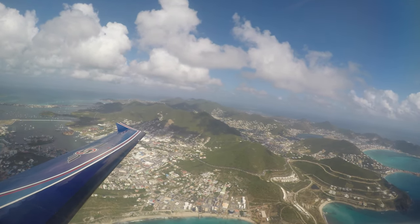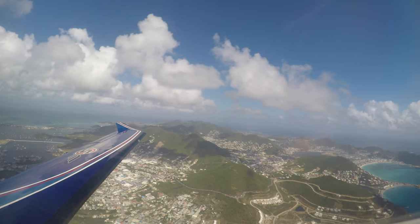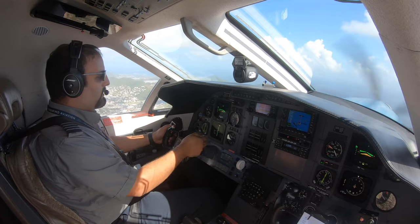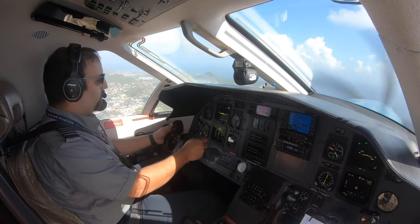Juliana 103. Juliana 103, line up and wait. Line up and wait, Juliana 103. Direct St Barths, NAV mode is active. With antenna.